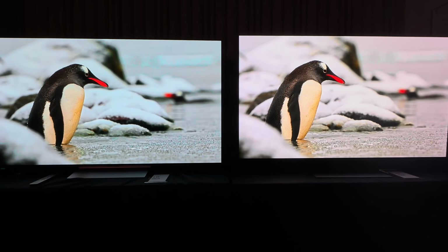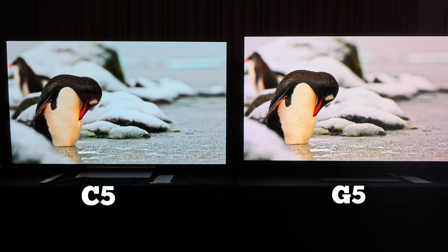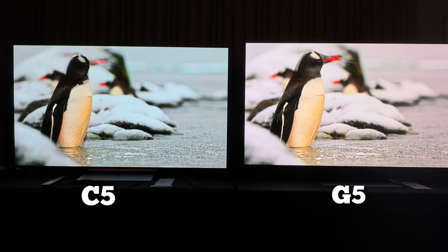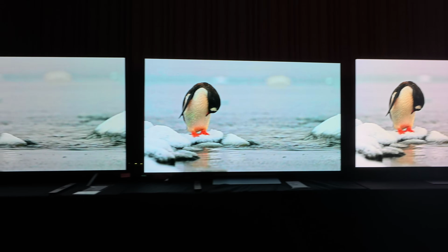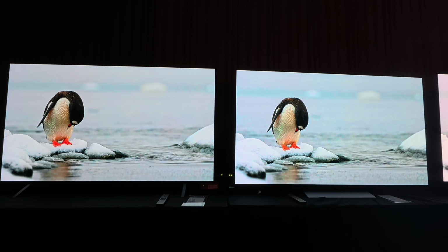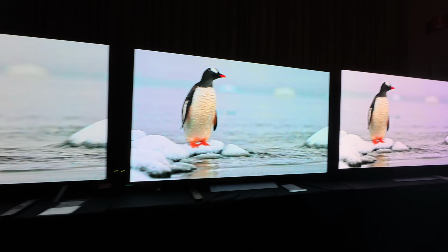The G5 also has a 42 and 48, but they will not be the 4-stack primary RGB tandem OLED. And they also have a 97-inch G5 that will also be the same panel as last year's G4. So don't expect the 4-stack on that one either.